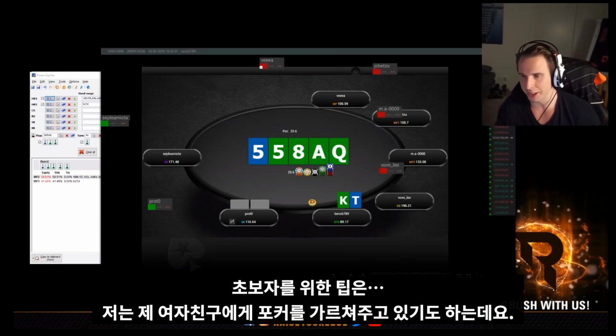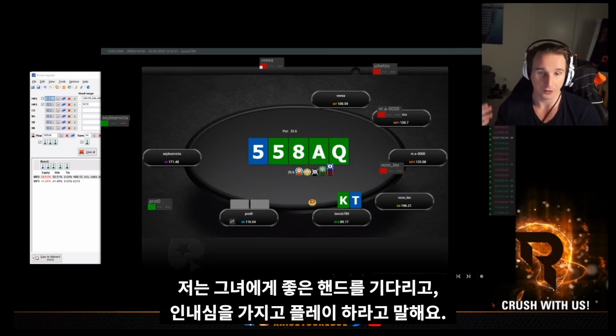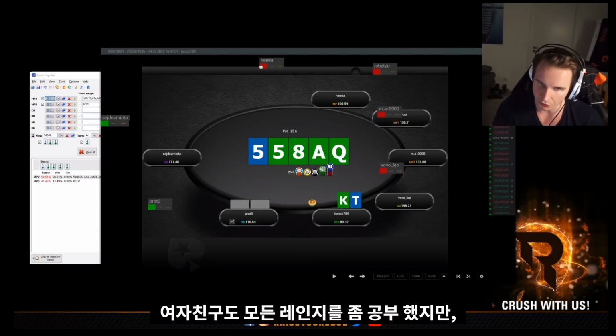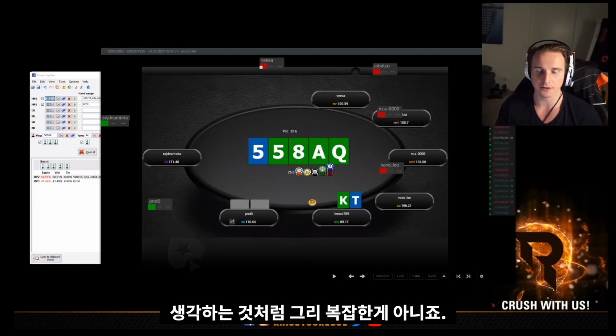My golden tip for beginners: I've been teaching a little bit of poker to my girlfriend, and she's actually doing quite well on micro stakes. All I'm telling her is, hey, wait for good hands, play patiently. She also studies our ranges a little bit. But essentially, when you have a good hand, bet big, and she's doing all right. So it's not as complicated as it seems.